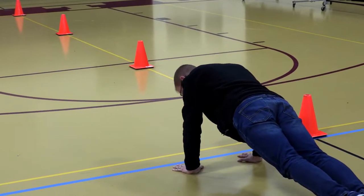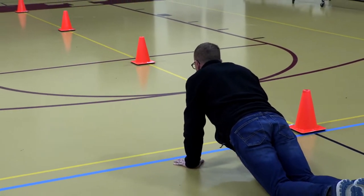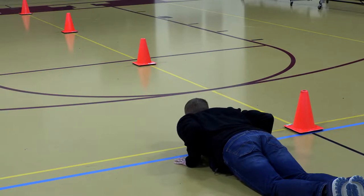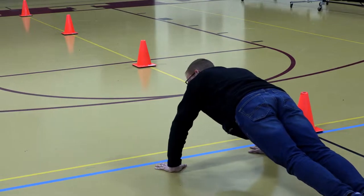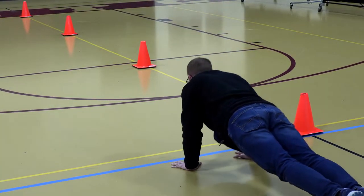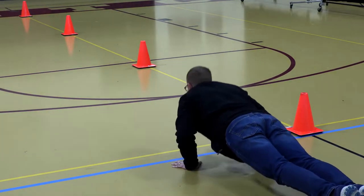If you need to, you can do a modified push-up and drop your knees to the ground and still come down with your elbows going straight back, coming down to your chest almost touching the ground, and then push back up. You don't want to have your hands way out here, and you don't want your elbows going out sideways. You want your elbows in, and you come right straight back and push back up. And you're going to do that for 10 push-ups.